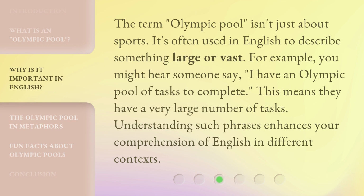The term, Olympic pool, isn't just about sports. It's often used in English to describe something large or vast. For example, you might hear someone say, "I have an Olympic pool of tasks to complete." This means they have a very large number of tasks. Understanding such phrases enhances your comprehension of English in different contexts.